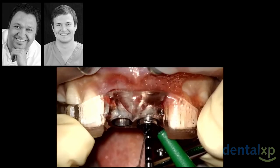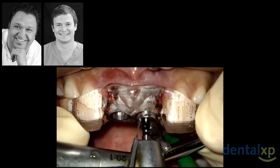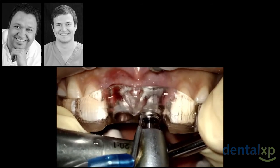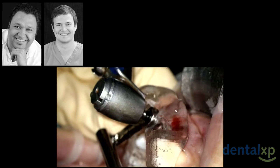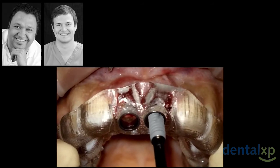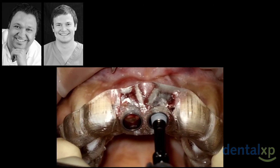No flap is going to be elevated. We place our surgical guide and go for the drilling sequence. It's very important to point out that this type of guide is very useful because it's built on the teeth and it's only teeth supported, so it's very stable, but also we can remove it and check that we are drilling in the correct axis and position.